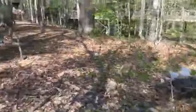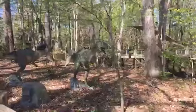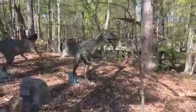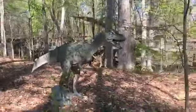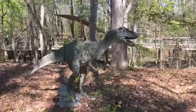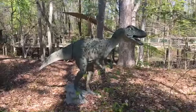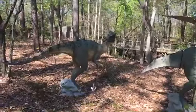So let's move on down to some more carnivores. Seems like we only have carnivores and herbivores. We're not really sure if the carnivores were omnivores like we are or straight carnivores, but this guy, our Allosaurus, definitely looks like a carnivore with those teeth and those eyes. Oh, that one's looking right at us.